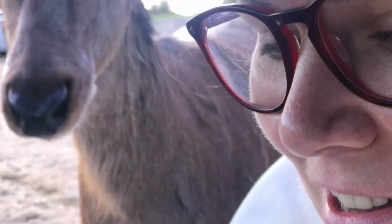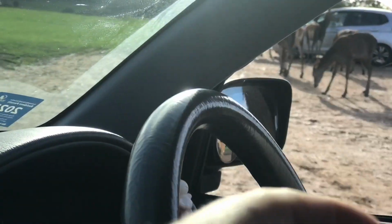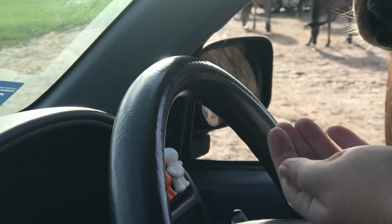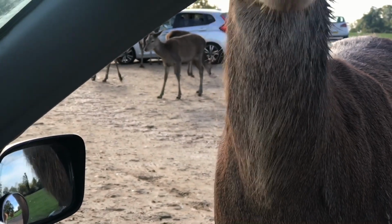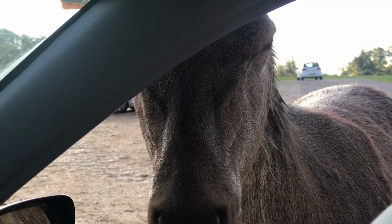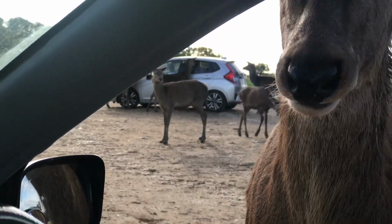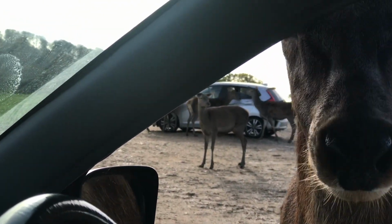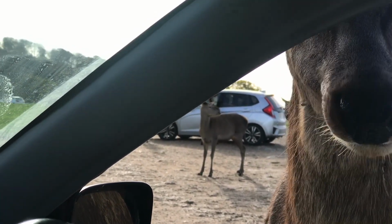Little cutie pie. My hamster likes stuff like this too. Oh, yummy. Can I stroke you? No, he's like, I want the food. Oh, well done. Alright, last little bit for you, and then I'm going to do some. Yay! Well done! Right, do your window up. I'm closing my window now, buddy. Okay, I haven't got any more. Do it, and then start moving.